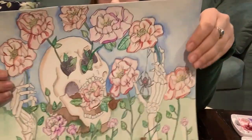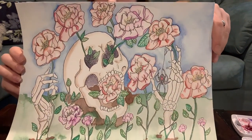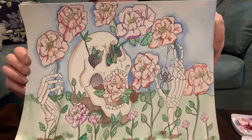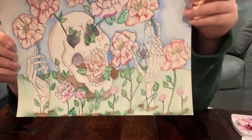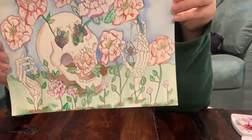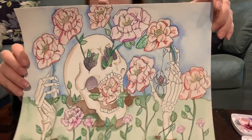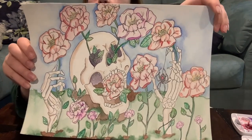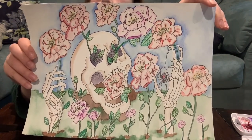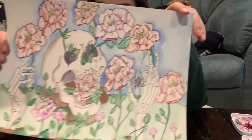So here is the finished product. My skeleton coming out of the ground. I've been noticing recently that I've been using a lot of themes of rebirth. I don't know if you can see that in this piece or not, but that is where I'm coming from.